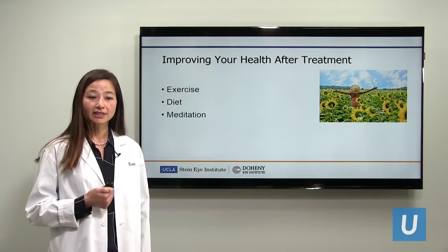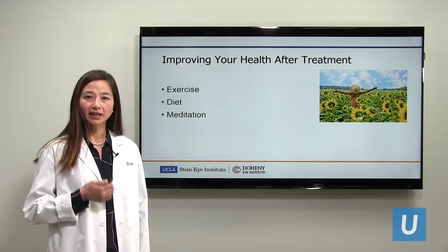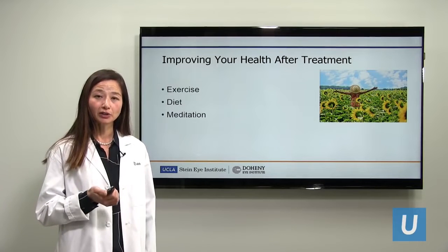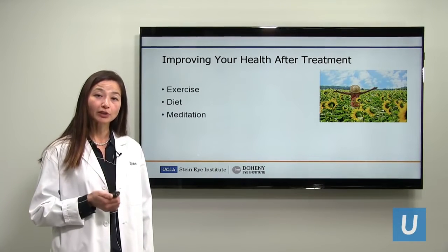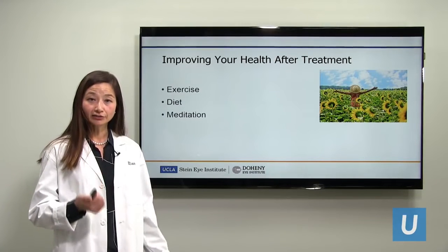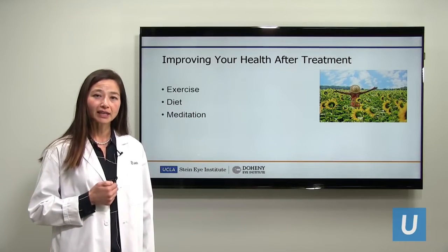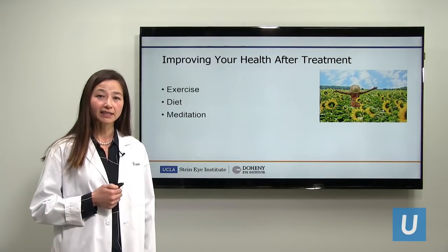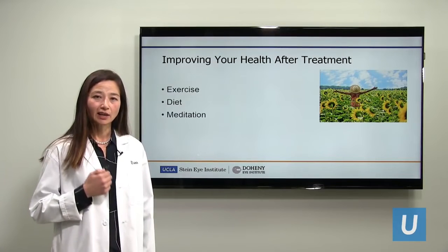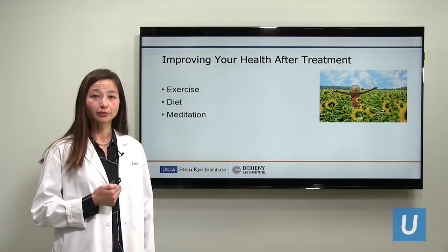And finally, there is data that shows that meditation increases the length of one's telomeres. And what are telomeres? Telomeres have been associated with longevity. So people who meditate regularly live longer than people who don't. So if you haven't heard of meditation or haven't started meditating, I would recommend that you look into this. There are many resources that can help you adopt this as part of your health routine.